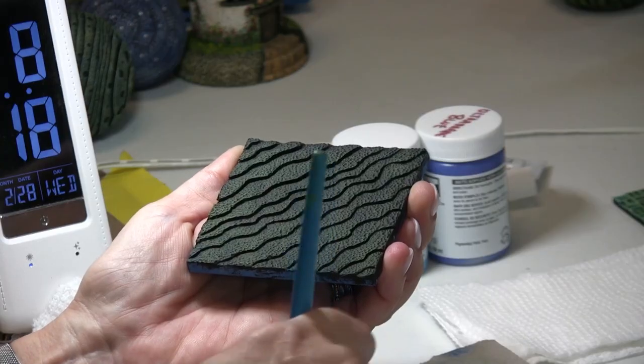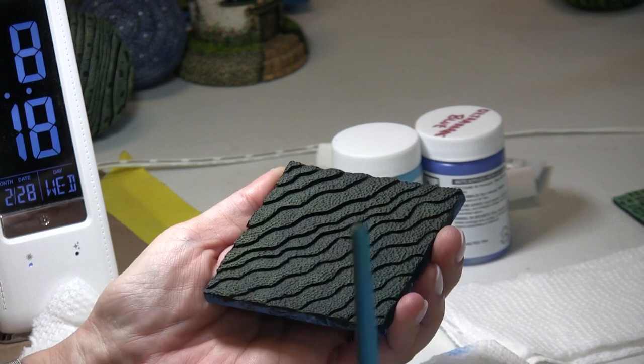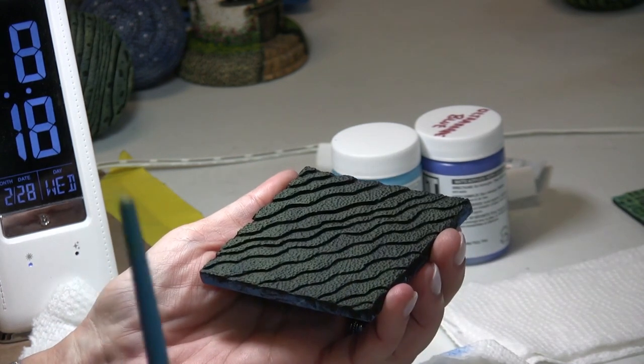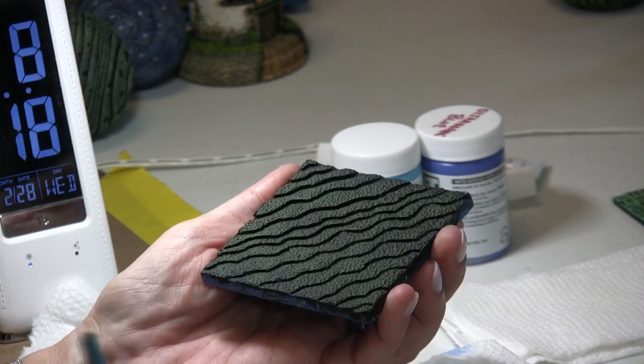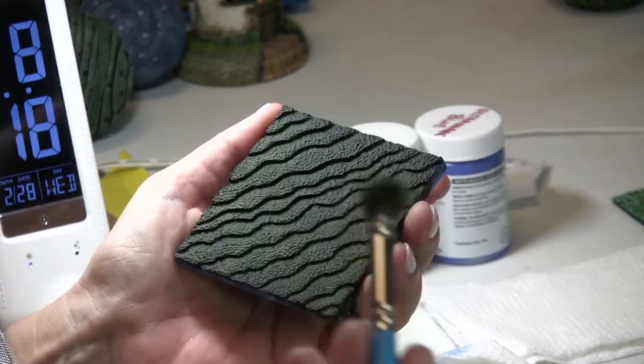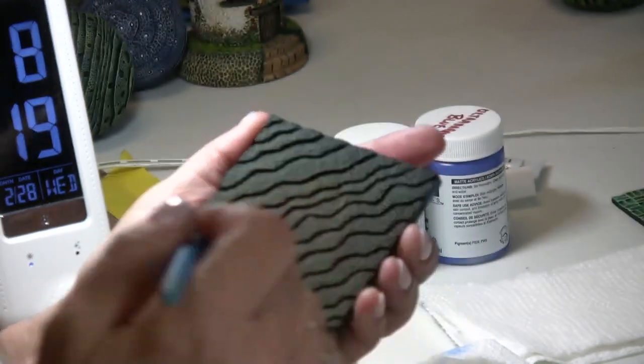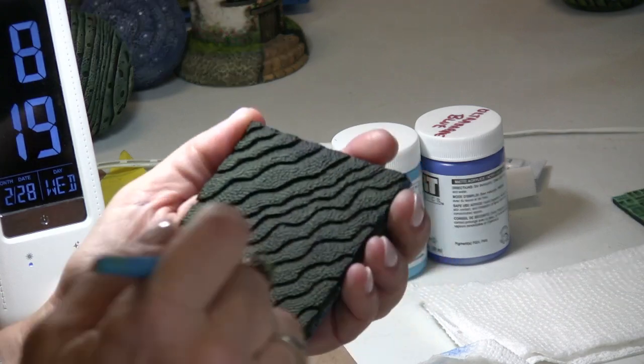So I'll get a little bit more here. And now because it's still fairly dark, even though I can see the colors, I'm probably going to add some white to brighten it up. Again, I make it up as I go because I don't know enough to have a plan, and I just like what I like and change when I don't because it's all about fun.